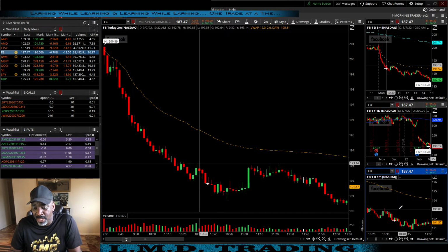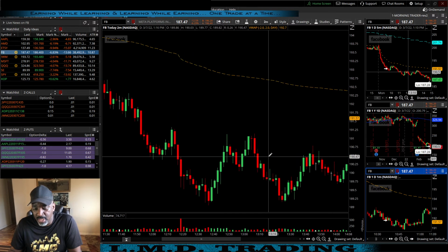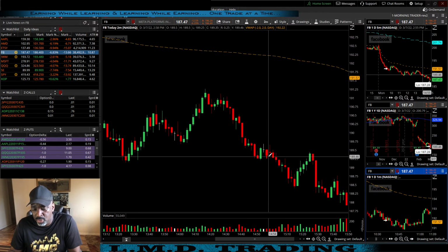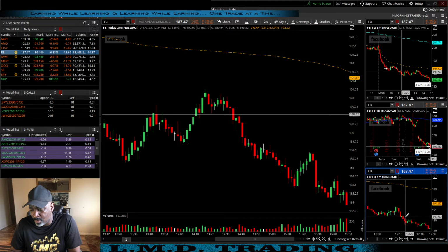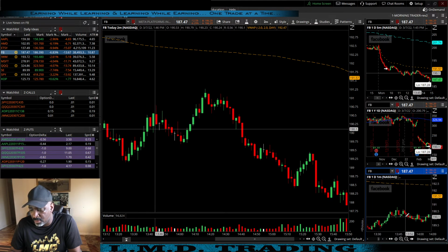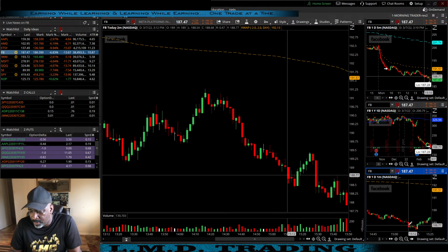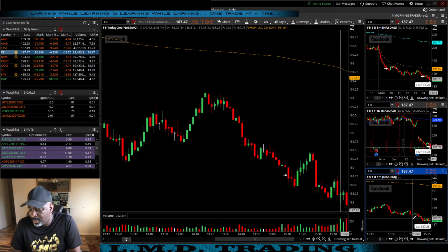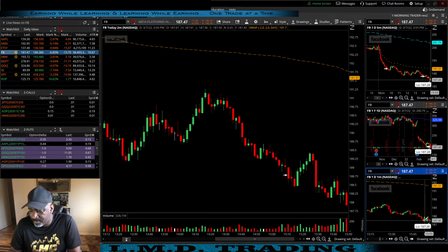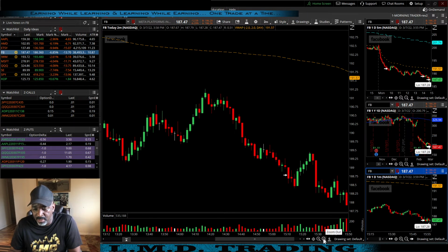We got out of the first contract, because we only had two, at 15.12. And I'll bring this back down once we get it marked on the chart. So let's see where 15.12 is. 15.12 would have been on that candle. And then the next one, we got out as the market was just about to close at 15.55 right here. And I'll give you the numbers.